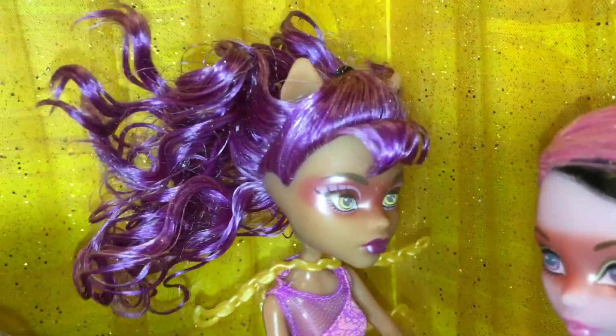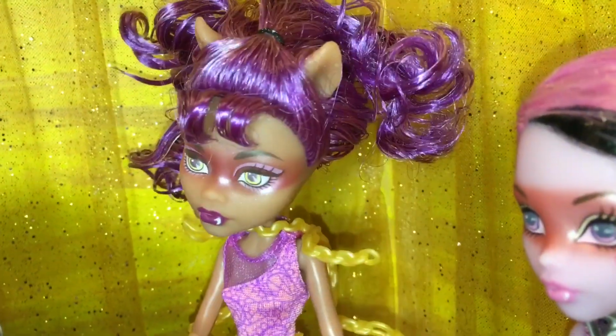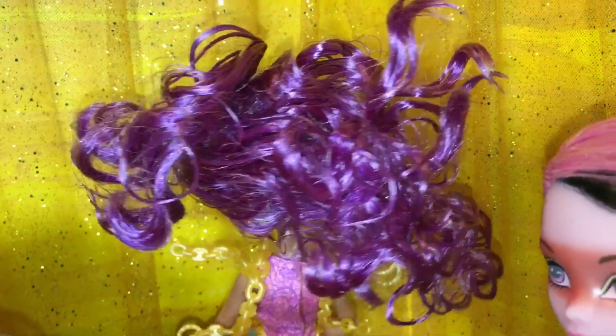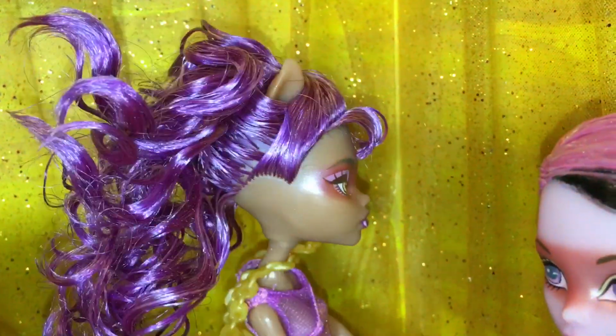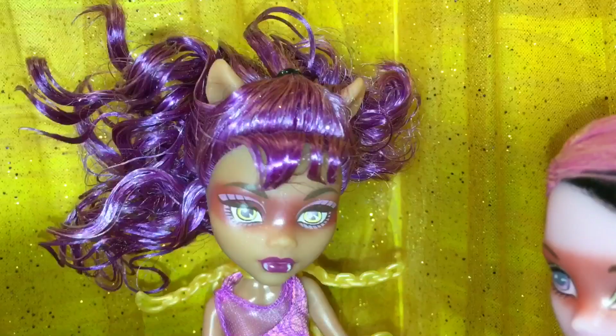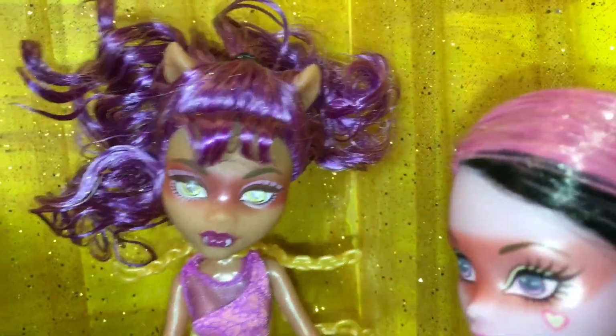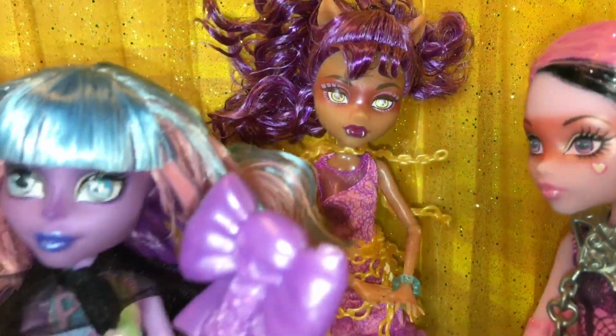Here's Clawdeen. Now, if you remember Porter too, Porter's going to be in with this mix, and I did his hairdo quite swoopy. Unfortunately, I ran out of glitter, so I can't give him glitter. She looks funny now, and I would not like her if she were just hanging out being a regular doll, but she otherwise looks good.